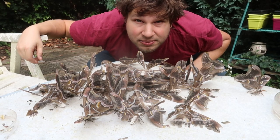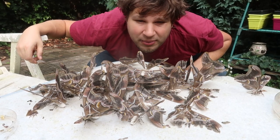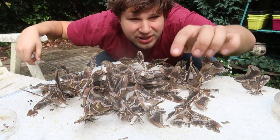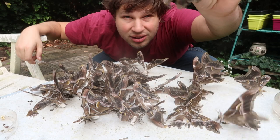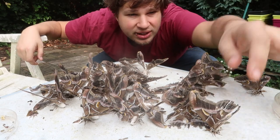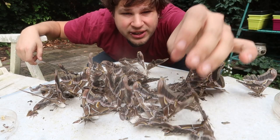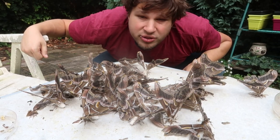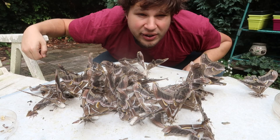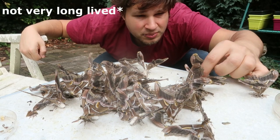And they're dead. Most of them are starting to die, as you can see. This is mostly dead material. Some of them are still a little bit alive, as you can see, and moving. But this is the downside of breeding moths. They are very short-lived pets.